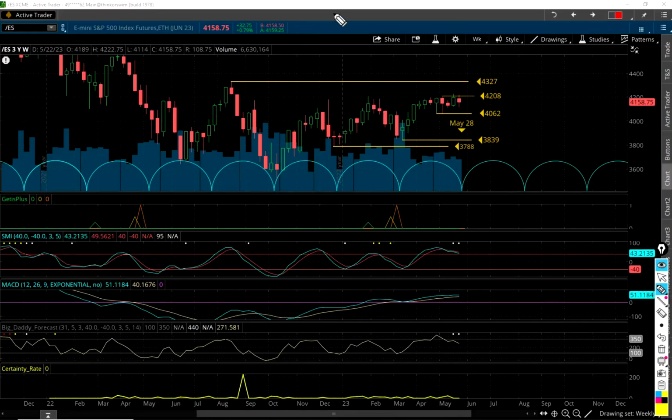Okay, let's take a look at the stock market. We're looking at the weekly chart here for the S&P 500. We could be in a bottoming phase right here, this candlestick. Not much of a pullback for the May 28th cycle low. There could be a little bit more to the downside in this. We're not 100% sure that this pullback is finished yet. We'll see more on the daily chart in a moment.